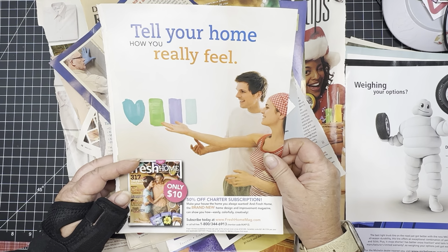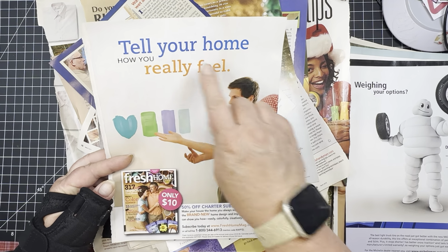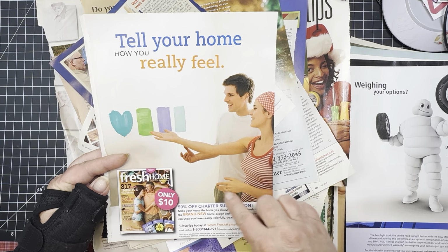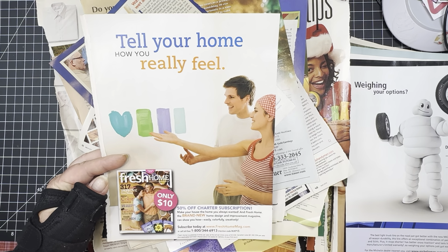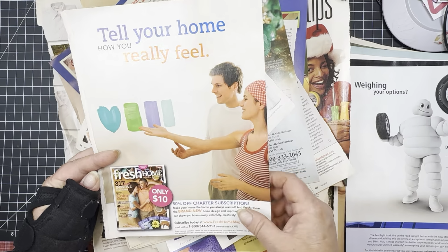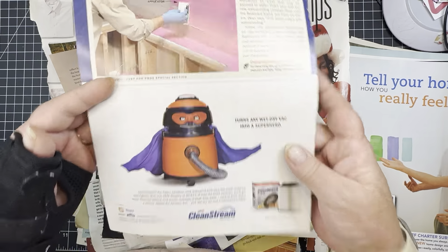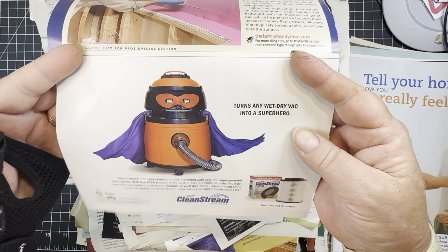So this one, I like the words. I like her. I would probably cut her out, not him, but maybe her, and put on a red page. This guy was so cute. I have him a couple of times.